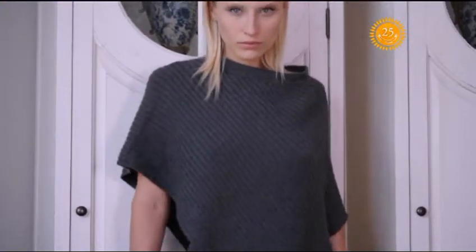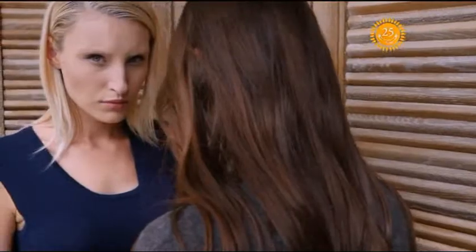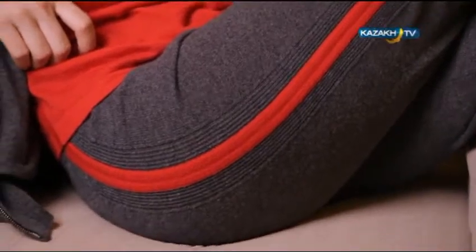A true discovery was Banou Babayeva's Spring-Summer 2017 cashmere collection. It is comprised of basic clothing with a bit of sport chic and will complete the look of brave and confident women.